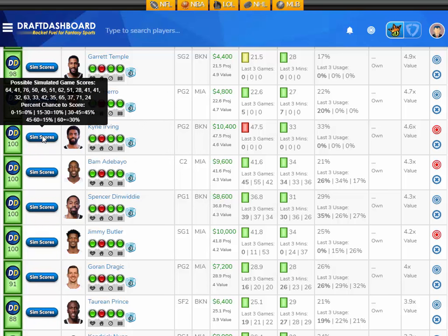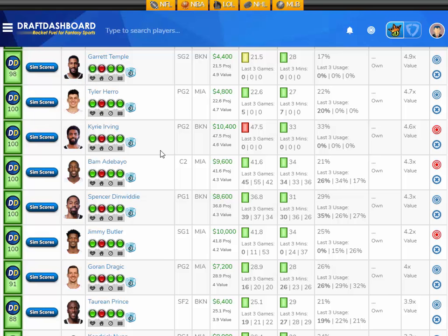A 0% chance to score 15 fantasy points or less, a 10% chance to score 15 to 30 fantasy points, a 45% chance to score 30 to 45 fantasy points, a 15% chance to score 45 to 60 fantasy points, a 30% chance to score 60 plus fantasy points. So I'm liking Kyrie Irving for my captain with 30% chance to score 60 fantasy points or more, here at only 10,400 DraftKings salary.